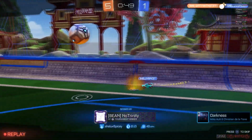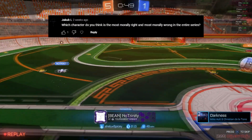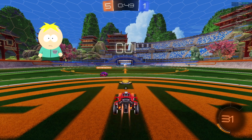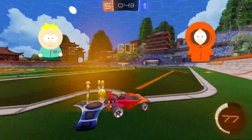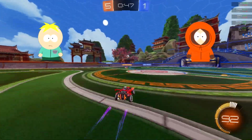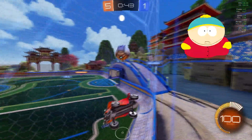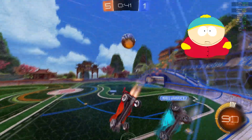Jacob L asks, which character do you think is the most morally right and most morally wrong in the entire series? So morally right, I think it either has to be Butters or Kenny. I want to almost lean towards Kenny because Butters has done a lot more questionable things, I think. And morally wrong, I think the obvious answer would be Cartman. However, I do think there's a close second in Mr.